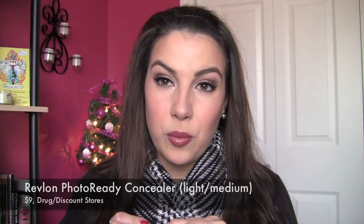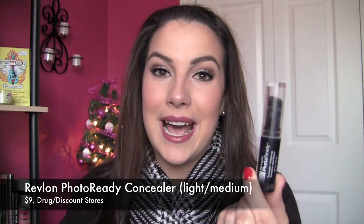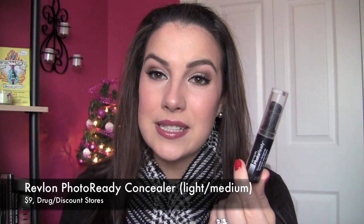First thing I'm going to get into is my Revlon PhotoReady Concealer. I've talked about this since way back, since around the time it came out. I remember trying it and thinking this is a little different from any stick concealer I've tried. The texture is a lot creamier. It's very blendable. You can blend it with your fingers, or use a little concealer brush to get a really flawless look.